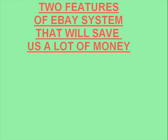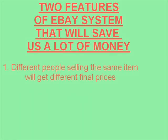The first thing to notice is that different people selling the same item will get different amounts for it. So someone might be selling, say, a used PlayStation 3 with exactly the same games and exactly the same controllers, and actually the prices can be really different when everything else is pretty much the same. They've been on the same amount of time, they end on the same day, they're described pretty much equally, but one will get £200 and the other one will get 270, and that's a really big deal if you're the buyer. You want to be in there getting the £200 one.